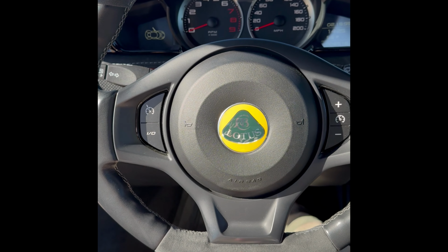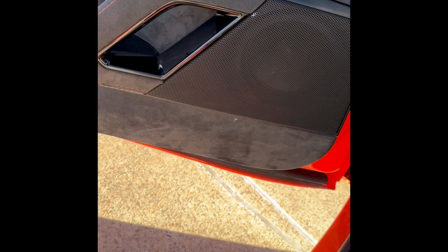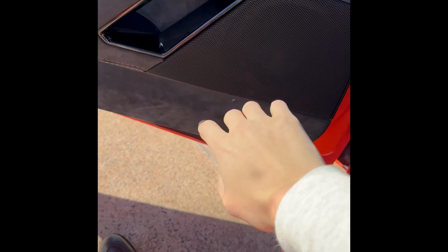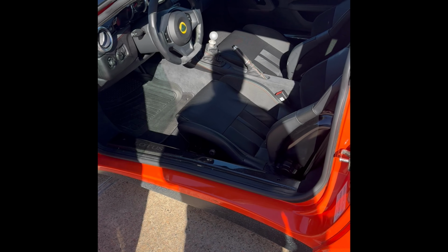It's just getting in is a little bit of a chore, and then getting out is not too bad. I'm constantly kicking the heck out of this thing, which, as you can probably tell, is kind of dirty, but you have to position yourself and then get up. Not horrible, but not the best aspect of this car.